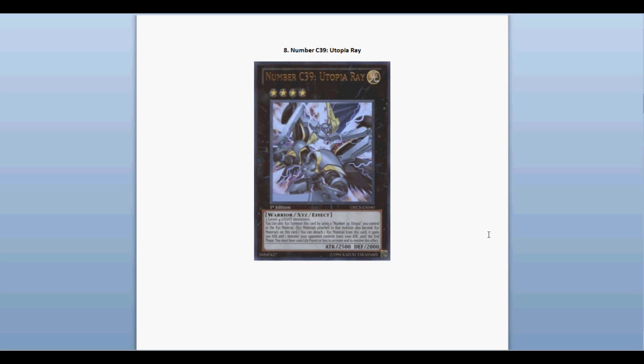Number 8, Number C39: Utopia Ray. I keep wanting to say either C or Chaos. It's hard for me to make up my mind. I wish they would just write out Chaos, because that's what it technically is.